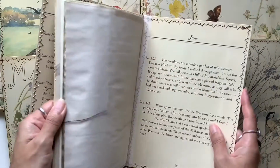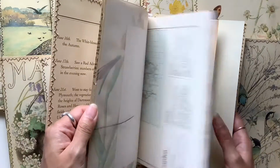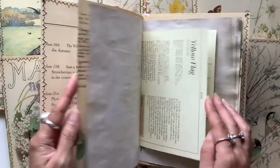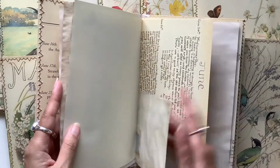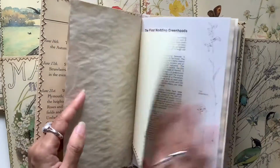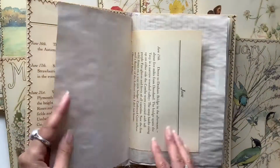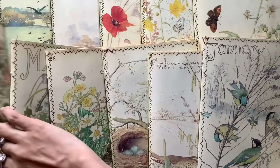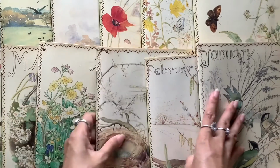So here's June. Again, love those illustrated pages. Dragonfly. Beautiful florals. Gorgeous page there with the June. Again, loving the text there. So pretty. Again, noticing the June throughout it. So yeah, I'll leave it with that, otherwise this video is going to get too long. But you get the general gist.